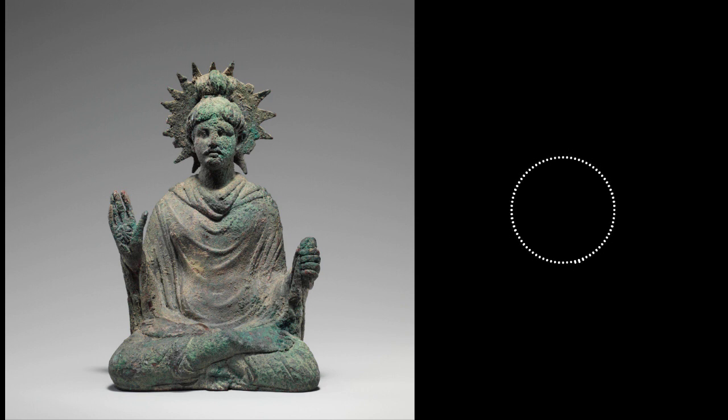One great example of this concept is a beautiful statue of Buddha found in the Metropolitan Museum of Art's collection. Its calm simplicity and interesting details help viewers to understand the importance of the Gandhara region in the history of art. So, to learn more, keep on watching.